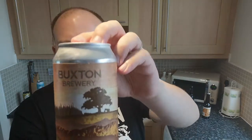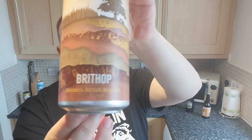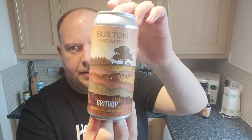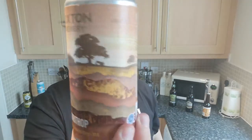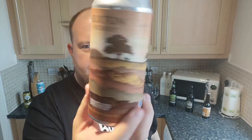Ooh, these are good. So I saw this in my local Tesco Express near work, £3 a can, and I was like, oh yes. Do you want to see what it is? Should do, we're 3 minutes in. Buxton Brewery, Brithop. It is a modern British hopped IPA. Look at that. Lovely sort of countryside-y, very Buxton, probably very Peak District.